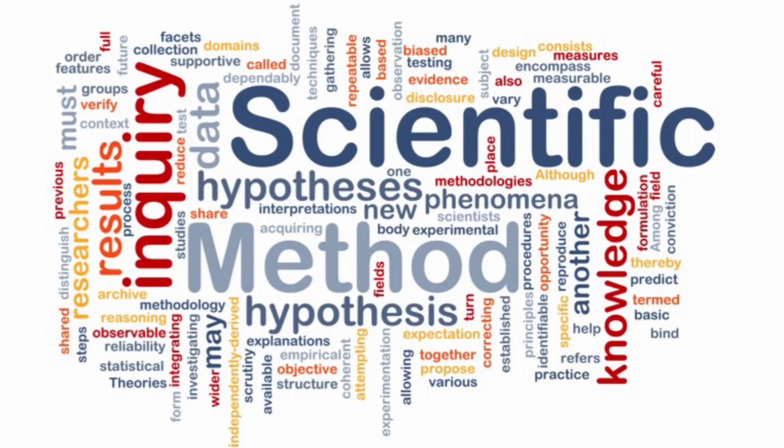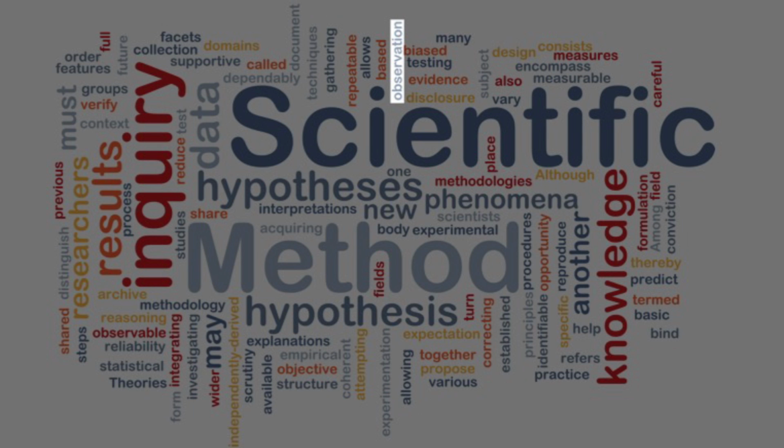You put out word frequency graphs. Go to the internet, you can find them everywhere. What is science? Well, it's about method, it's about knowledge, it's about inquiry. But when we're looking at biosecurity, the most important thing for me is observation, and that's what Sir Ray was telling us about.